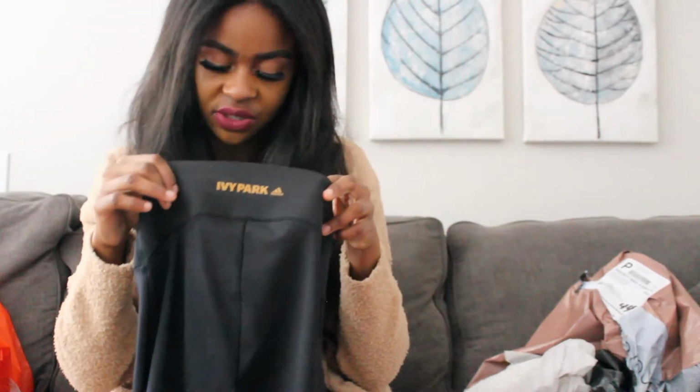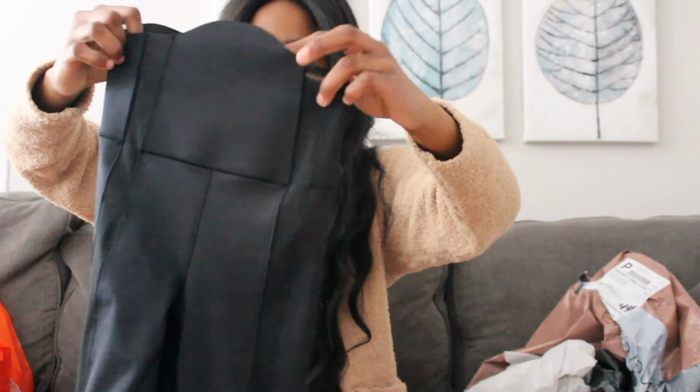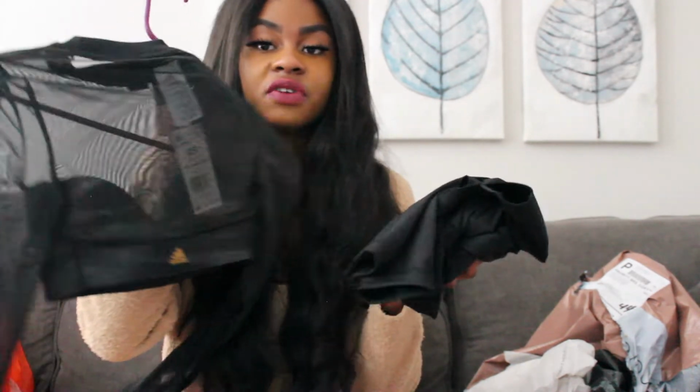But I got these also in an extra small. Low key, I should have just gotten this set in a small, because they run tiny, man. I can fit into it, don't get me wrong, but it's just so tight. I don't know if the material is just supposed to be tighter. I think the material is just really tight fitting. So I should have just sized up, but it's whatever. I'm still gonna wear it.